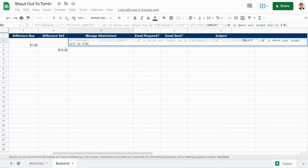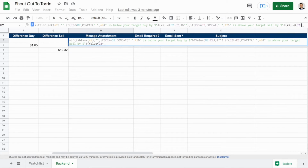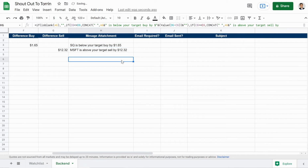open parentheses, VALUE, open parentheses, C2 minus E2, close, and, quotation, close that, hit a comma, quotation, close, hit enter, autofill yes, drag this down, and look at that.